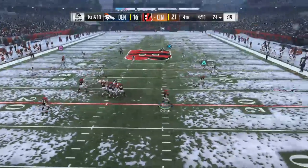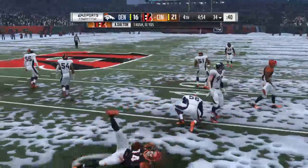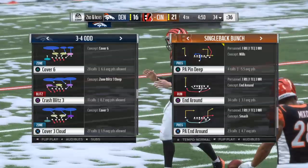Off the play fake to Mixon. This is Dalton. They'll roll him out right. And he'll avoid the tackle there with a slide. He'll get 10 there all on his own, but it'll be 2nd down.